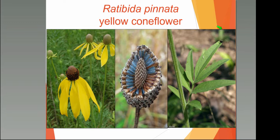When you get back to the office, gently pull apart the cones to dislodge any of the remaining seeds that haven't fallen to the bottom of your bag.